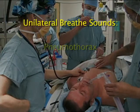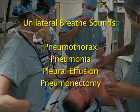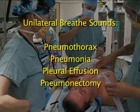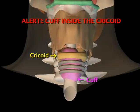Remember, however, that pneumothorax, pneumonia, pleural effusion, and having had a pneumonectomy are other causes of unilateral breath sounds. If the tube seems to be at the correct depth, tape it in place and wait until you get a chest x-ray. In addition to checking to ensure that the tube is not too deep, also make sure that the cuff is not too high and that it's below the cricoid ring.